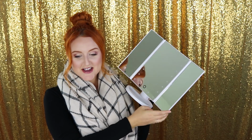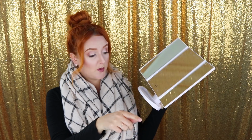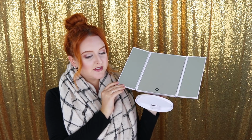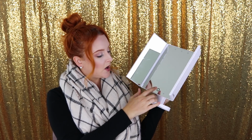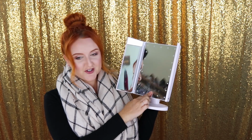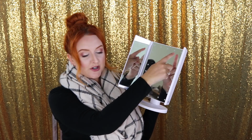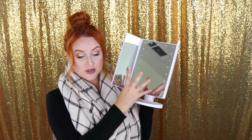All right, this next one is a mirror, and you can see yourself. It's kind of dirty because I always have it sitting here on my filming table. This is the Ease Hold LED Vanity Mirror, and it swivels, and it's got the button. I think it needs to be charged, but usually I should have charged it for this video. See, these little things are lights. If you press the button in the middle, it'll usually turn on.